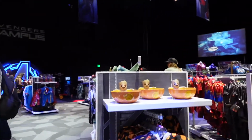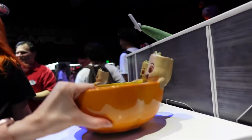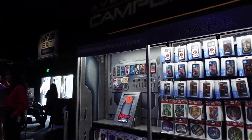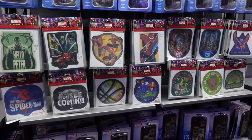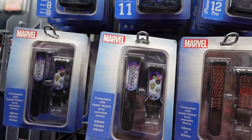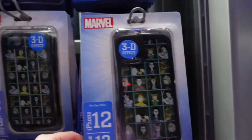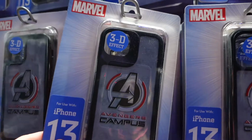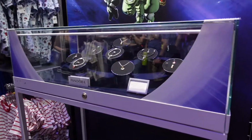Oh my gosh, Halloween. We love Halloween. Oh, that's so cute. How much is that? That's heavy. That is $40. So get your personalized phone case. They're really nice. Oh, I like the watch buttons. And that one, the Loki. That's nice. And the Avengers Campus one. These are all really nice phone cases.